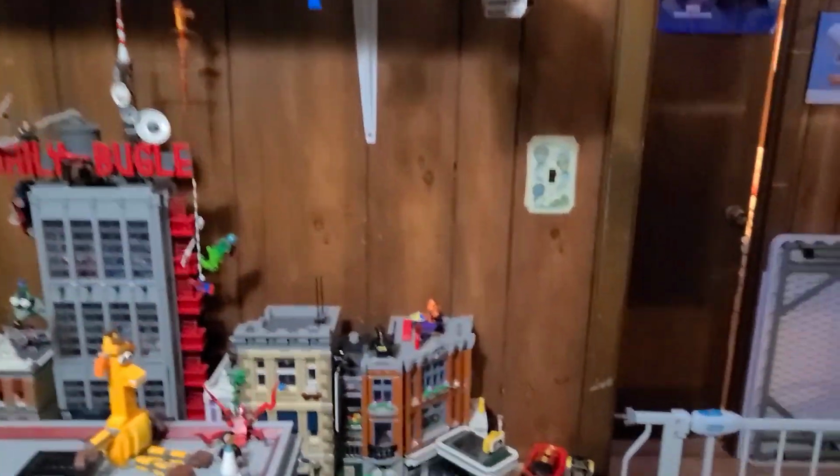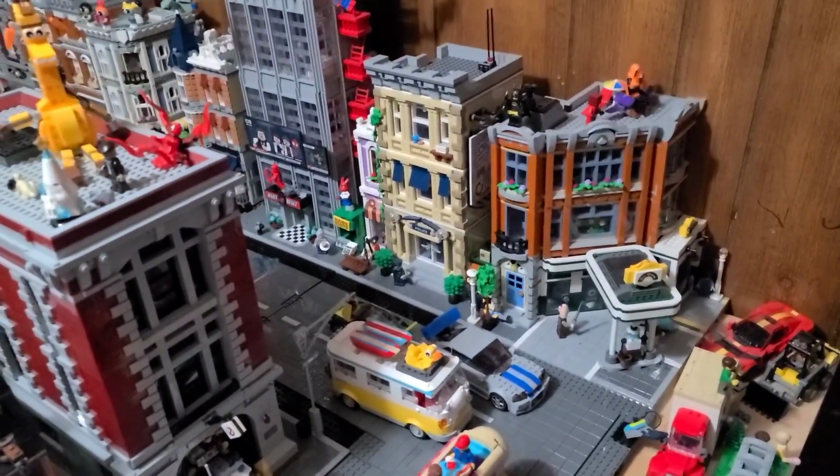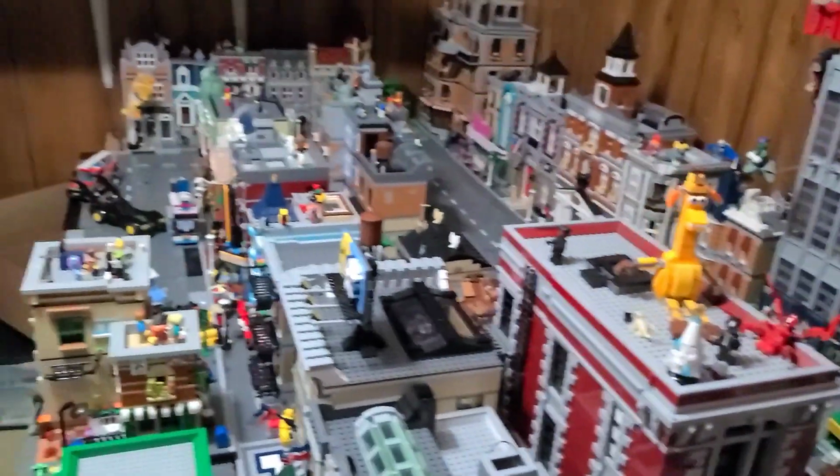Yeti City, little Woody City, is still really messed up, but we're gonna fix it. We're gonna get it right. We're gonna get it done.